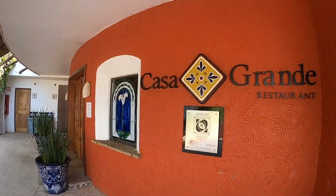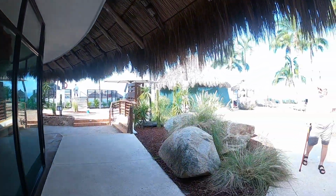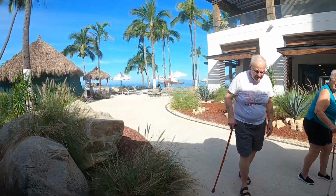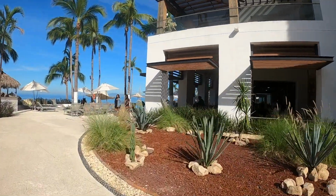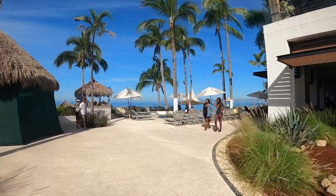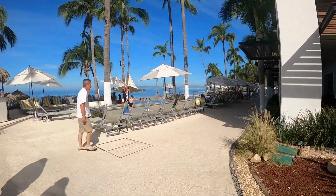So this is Casa Grande. This is a place that I could easily come back to, and it would take me several sessions to try all the dishes. A lot of good stuff in here. This is the outside of the buffet, and then we're just gonna come back to this area.